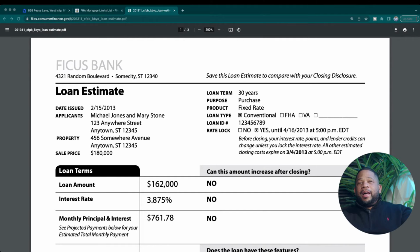Not loan final. Yeah, like loan estimate. Okay, right, cool. Because some people will say, oh, your fees are so high, oh my God. This is an estimate. Yeah. Relax.